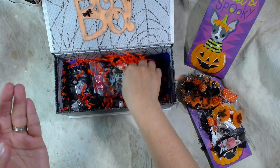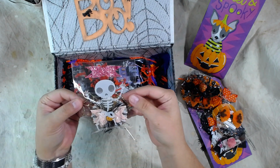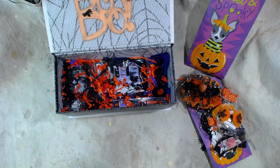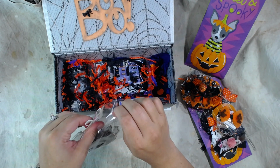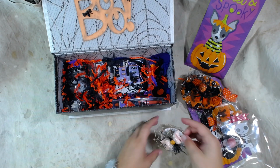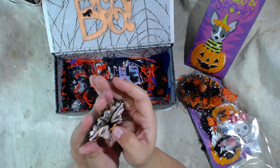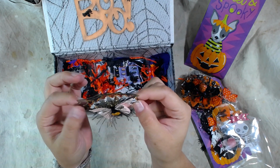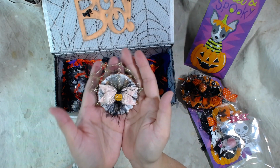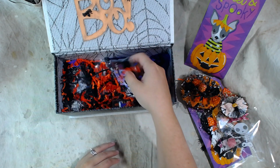Thank goodness. And oh my gosh, there's still more. Look at this. Look at the skeleton. Oh my gosh, Shelly. And I think it smells like roses or something in here too. It smells really good. Let's see this one. Oh my gosh, look at this beautiful rosette and this little, I think it's a metal pumpkin. Oh, this is really neat. It's sheer with the spider web on the back of it. I like glitter. Some people do not. I do. I don't mind it.